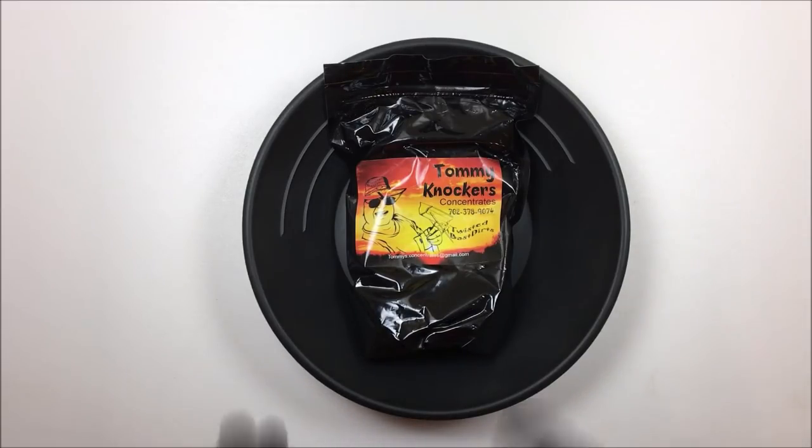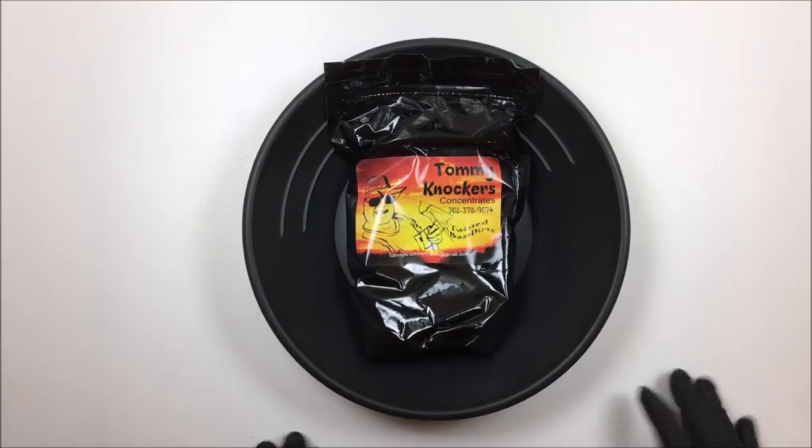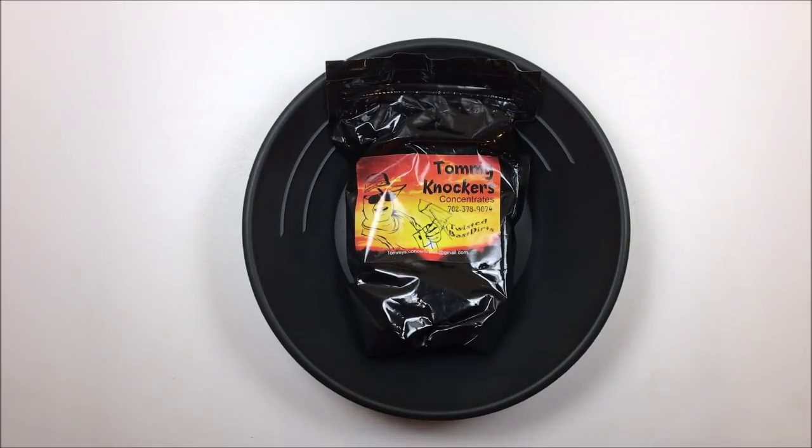And after a lot of requests, and I mean a lot of requests, I'm finally getting to Tommy Knockers, which is Gary Bast's Paydirt. It sells at TommyKnockers.Gold. This is a 1 pound bag. It's all custom made bags.